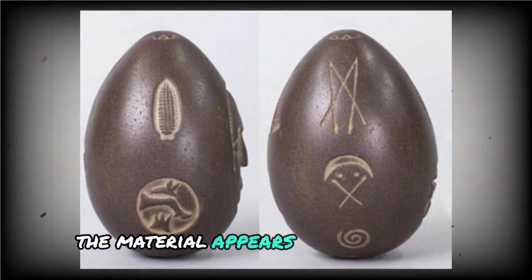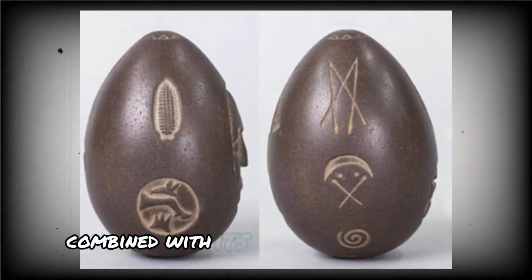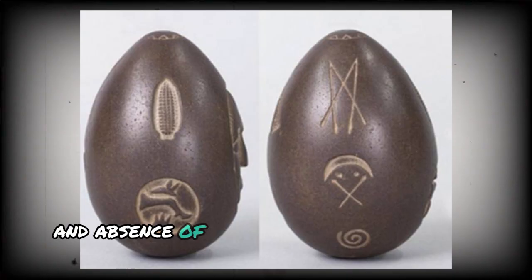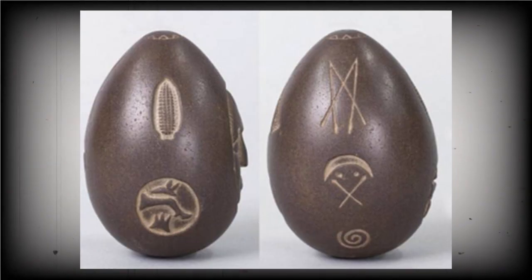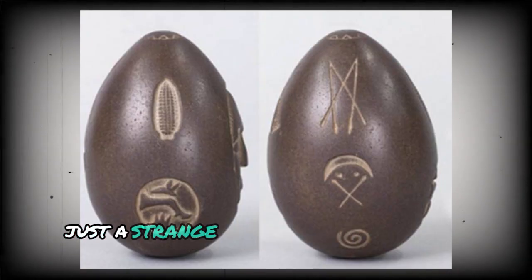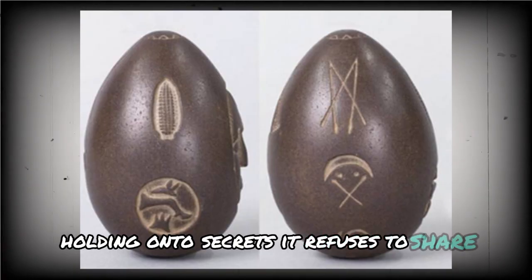The material appears to be quartzite, but the precision of its design, combined with its unexplained location and absence of context, keeps the mystery stone firmly in the realm of questions with no answers. Just a strange object pulled from the earth, holding on to secrets it refuses to share.